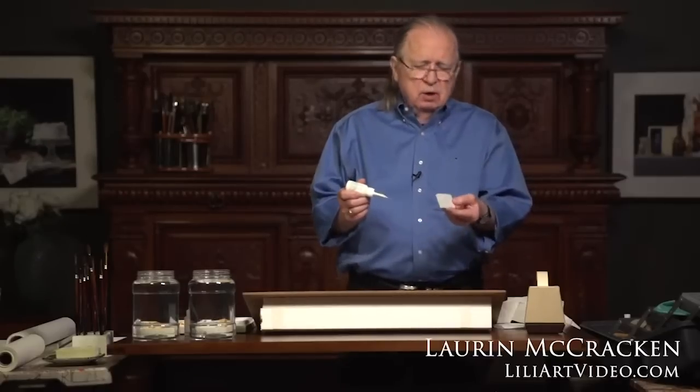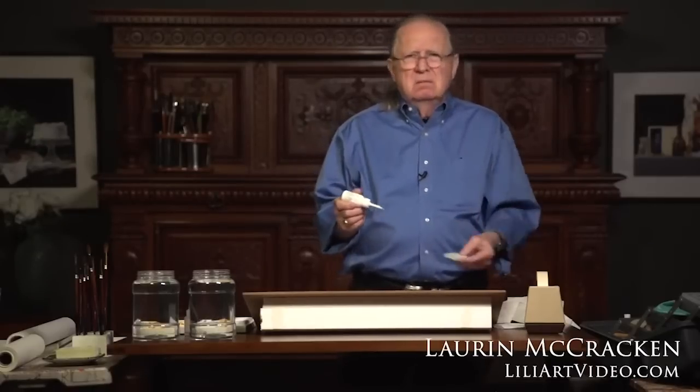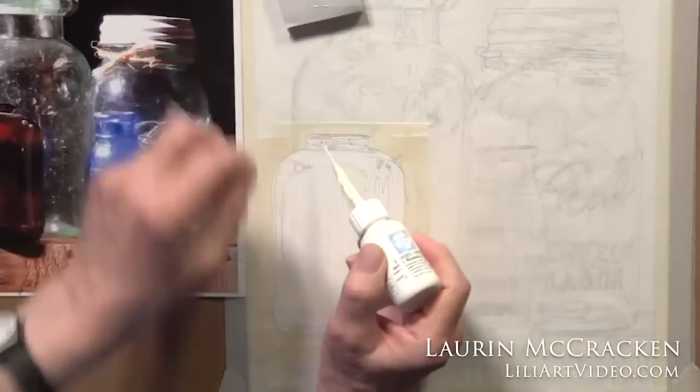So what I use are little Post-it notes. They're easy to keep around, they're inexpensive, easy to get rid of, and so I start the flow on the Post-it note.